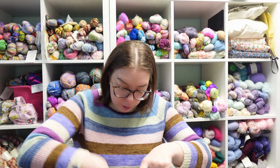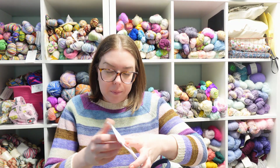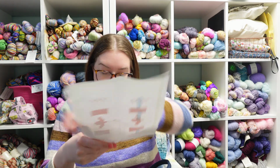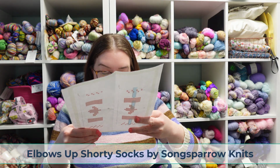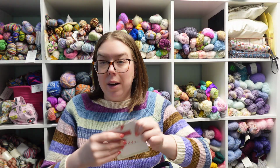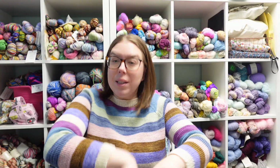This is the Elbows Up sock pattern by Song Sparrow Knits. It is a free pattern on Ravelry. My mom saw this posted.